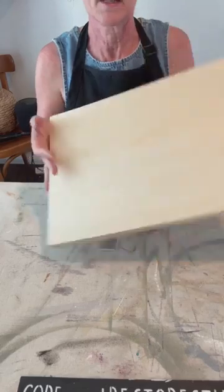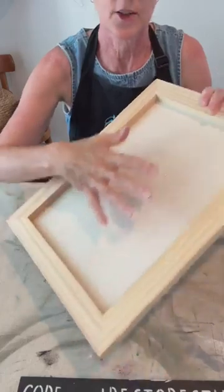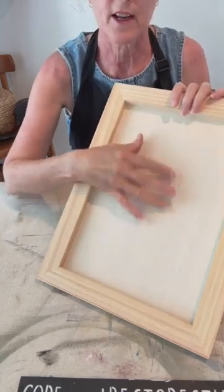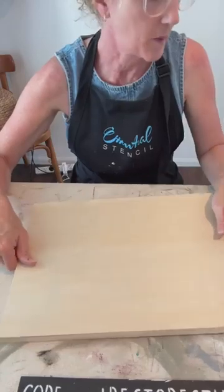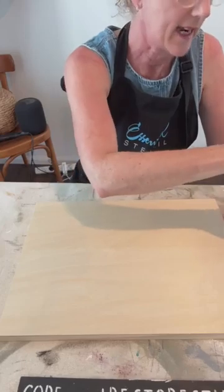Okay, we've got a 12 by 16 board here. It does have little edges on the back so that you could use it this way and put a beautiful transfer or stencil on the inside and have that beautiful frame around the outside. Today I'm going to use it going this way. And I'm going to use the colour Woodwick to just create a fun, quick stain.